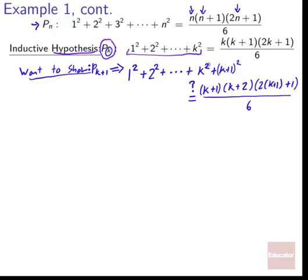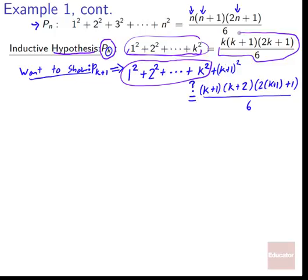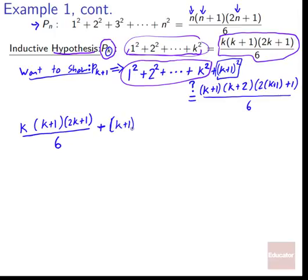So at this point we go, hey, we've got 1 squared plus 2 squared plus and so on up until k squared, so we can swap that in for what's here at Pk, which is this thing right here. So we can now swap that in. Now we're going to move over here so we've got a little bit more room. So k times k plus 1 times 2k plus 1 all over 6. This is our inductive hypothesis, which we assumed is true, so we can use it as we want. Plus, what's the thing that we still have left over? We still have k plus 1 squared left over. We didn't substitute out for that. So plus k plus 1 squared.